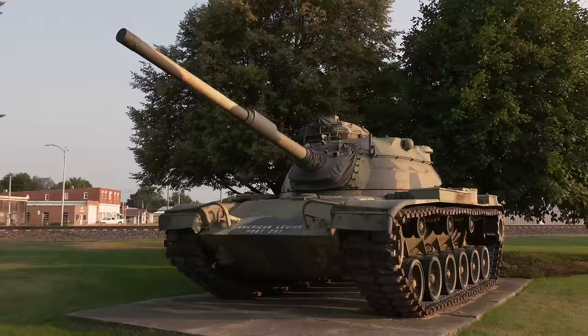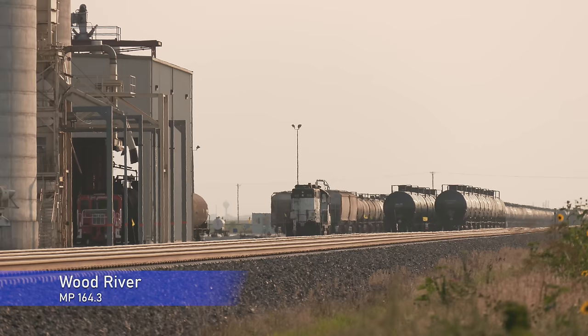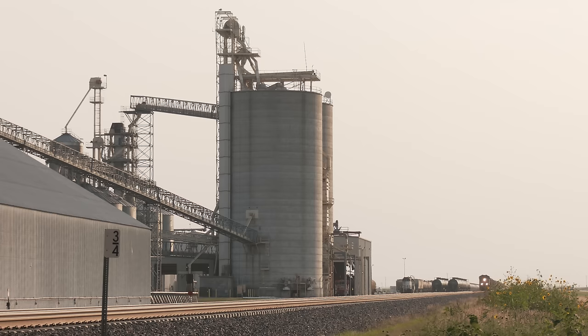The railroad continues in a northeasterly heading to Wood River, where we find the origin point of the ethanol train, the Green Plains Wood River Biorefinery. Nebraska has gone from one single ethanol plant in 1985 to 25, with a combined capacity of 2.5 billion gallons, making Nebraska the second highest ethanol-producing state.